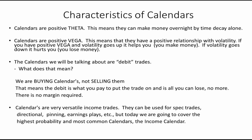Calendars are positive vega. This is one of the main reasons that I like using calendars. That means they have a positive relationship with volatility. And what that means is that if volatility goes up, you make money. Now, on the other hand, if it goes down, it can hurt you. You can lose money. That's why in a low vol environment that we're in right now, is a great time to use these.